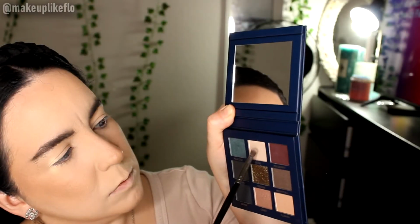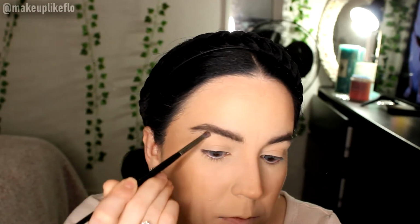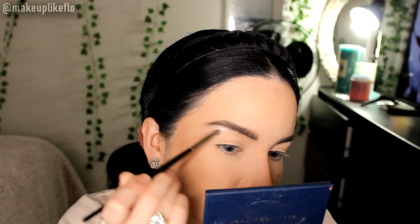I do go under my brows with some white shadow. It does have a slight shimmer, just to make them stand out a little bit. You could use foundation or concealer to cut your brows to make it a little bit nicer, but since I have fluffy brows, it doesn't matter.